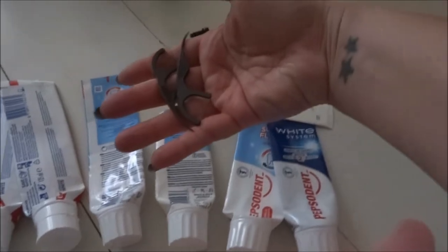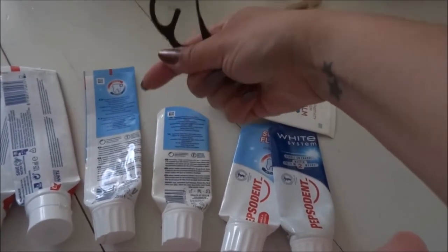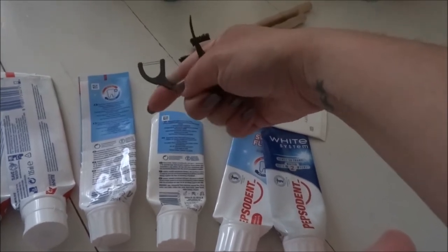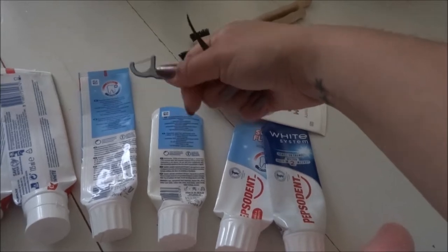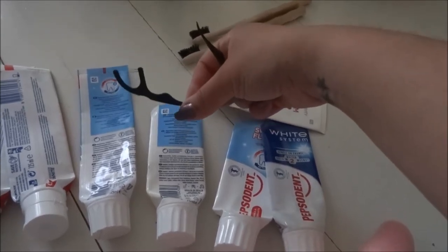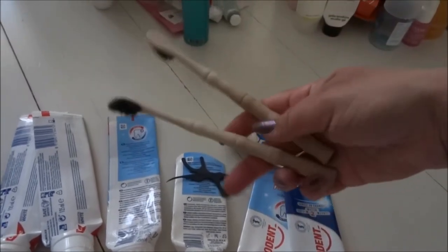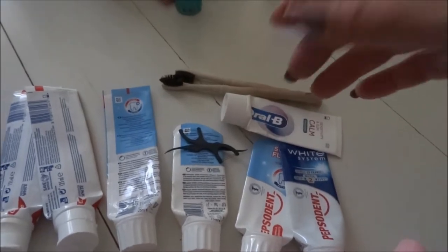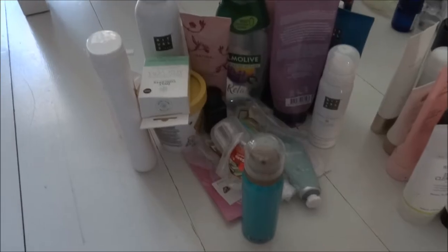I have two of these to clean in between my teeth. I think in the last video I said it's made of bamboo, but it's not. It's cornstarch and with charcoal. But my toothbrushes are made of bamboo, so that's good. Okay, I will scooch over and continue.